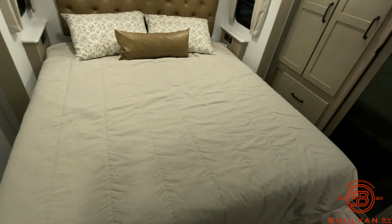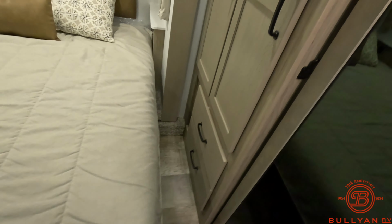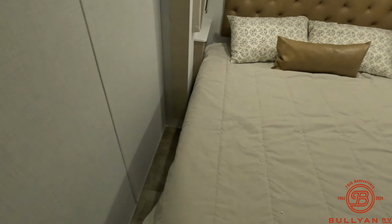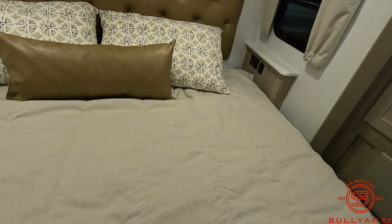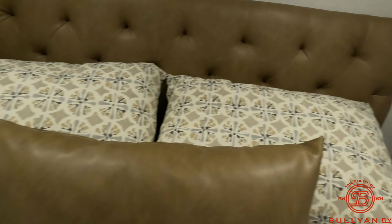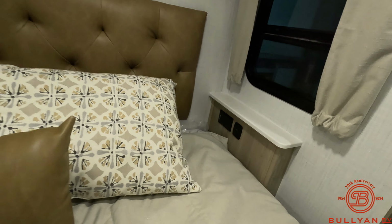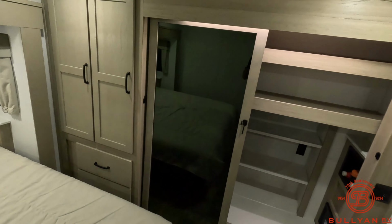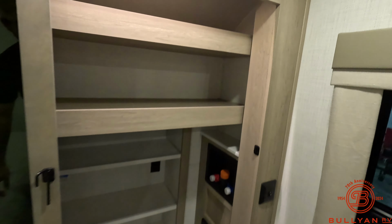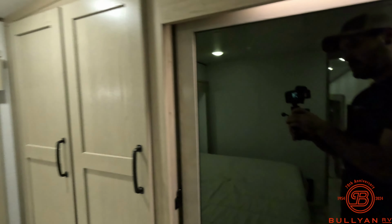Nice big king bed. Access to the bed from both sides. You're not rolling over anybody in the middle of the night when you got to use the bathroom. His and her windows with charging ports on both sides of the bed. Got a massive wardrobe here, which does have washer and dryer hookups on the inside, and plenty of storage down the row here. Up above, and we'll take a look at these.